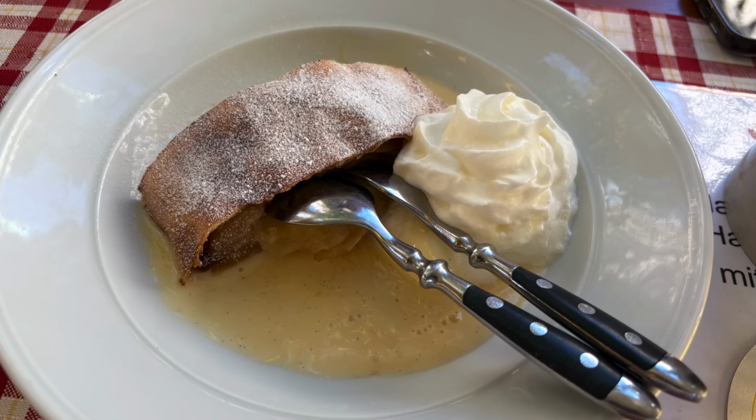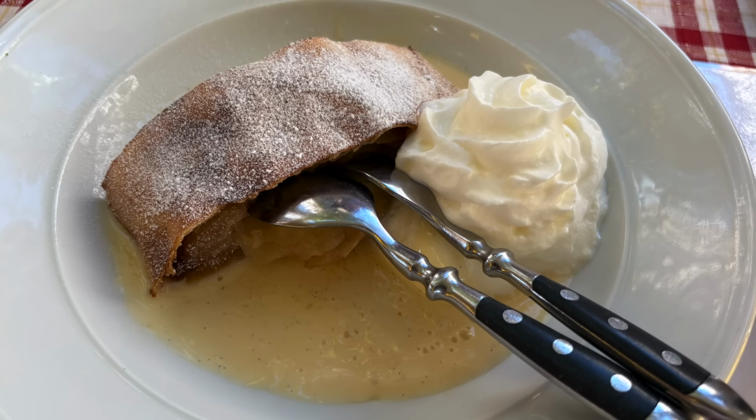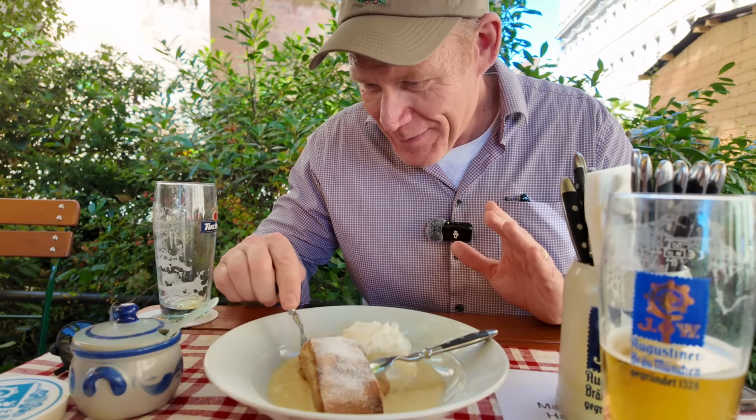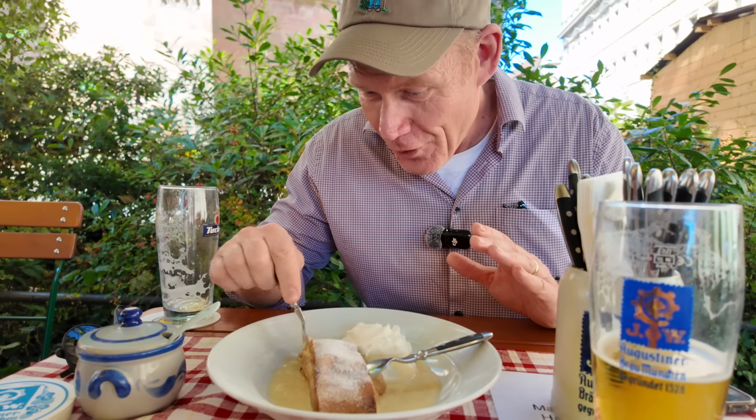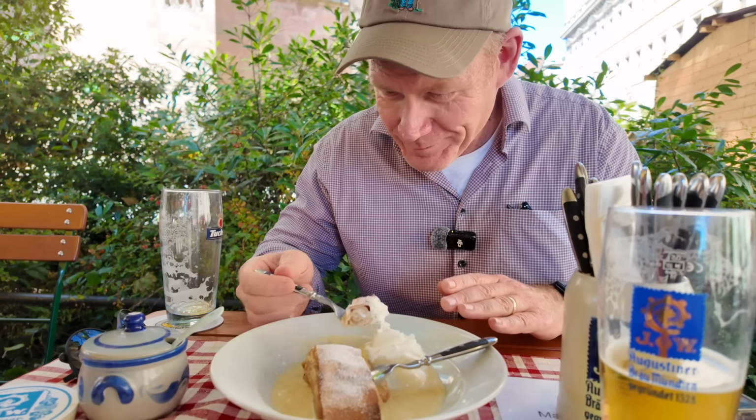All right, so it's time for dessert. We finished our bratwurst, and they were excellent. You could smell them cooking. They smell so good. And now for dessert, we've got Apfelstrudel mit vanilla sauce, and Sahne cream. And we're going to split one of these. But man, look at this. It's warm. I can feel the heat coming from the plate.